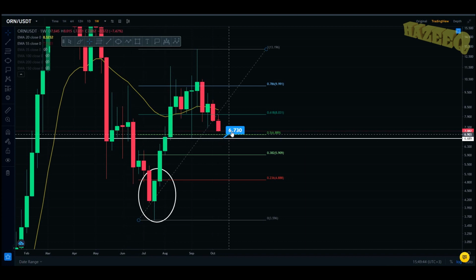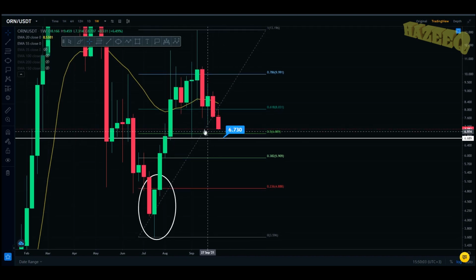You can also see that this $6.73 is where we can get a bounce, because this is where it had a bounce over here in May. This is where it bounced off in a wick below in June, twice in June actually, and here it bounced off in August from this level. So this can be your nice support level. This is where you actually may see the bounce, okay?